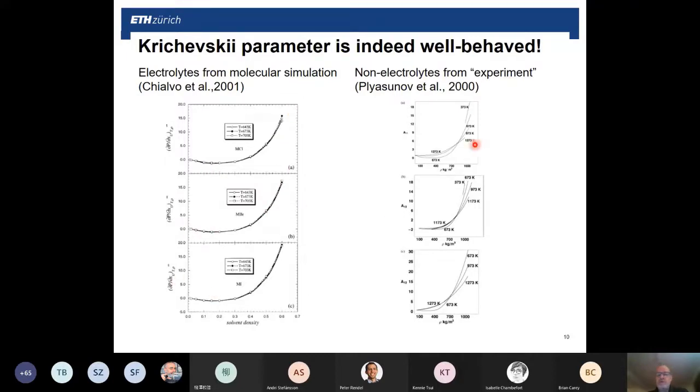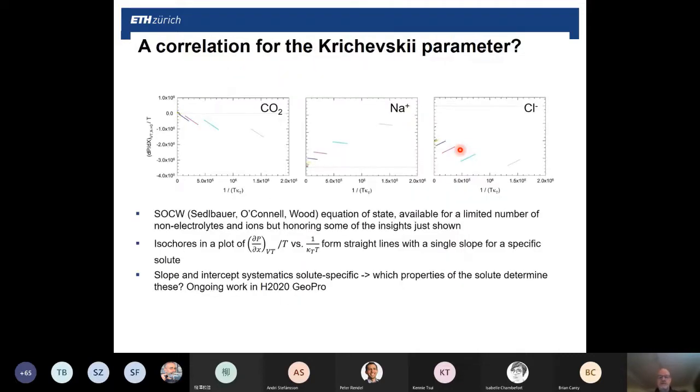Same thing for some non-electrolytes. I don't remember which ones these are. This is probably methane, and this is maybe CO2. And again, they show very nice behavior as a function of temperature. So if we can get a handle on how this behaves as a function of temperature, pressure, and solute type, then we are done. Now we have this Horizon 22 project GeoPro where we're trying to do this.